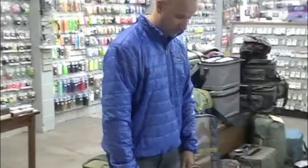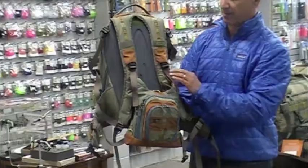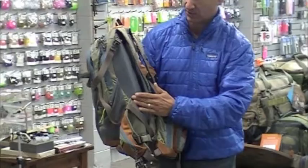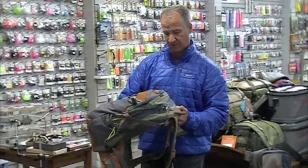In packs, this is something that Fishpond always does a great job in. The Tundra Pack is new from Fishpond this year and is definitely the most technical of any of the pack systems that they've ever made. If you notice, this pack has a molded foam back, so it's going to give it lots of support, not only for you wearing it, but for gear that you put in the back. Sometimes when you fill backpacks up, if they don't have any support, all that weight goes to the bottom and you really feel it bouncing against you. So this has lots of support that's going to make it comfortable for you.